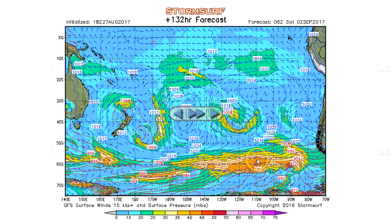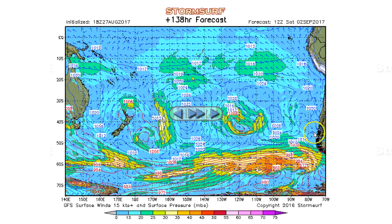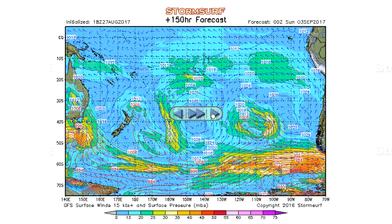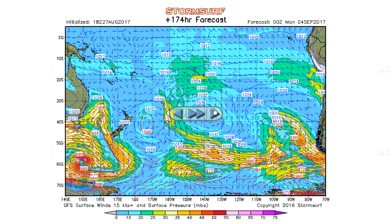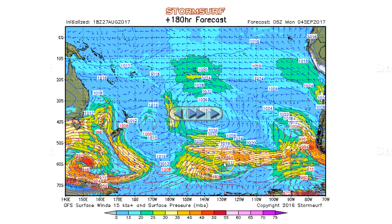Here we go. We get into Saturday. A little bit of fetch, 35, barely 40 knots over ice-free waters, all aimed well off to the east, barely targeting Peru. Certainly not our forecast area. High pressure, there you go, look at that, just pushing everything south, and we're at 180 hours, and just not a whole lot going on here.